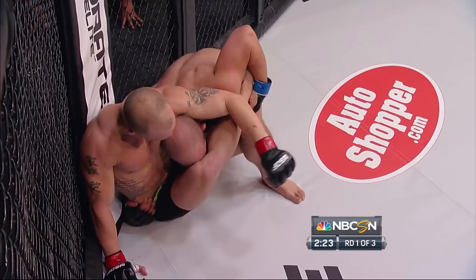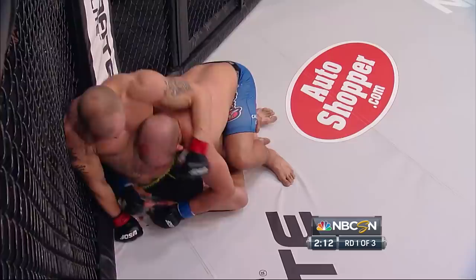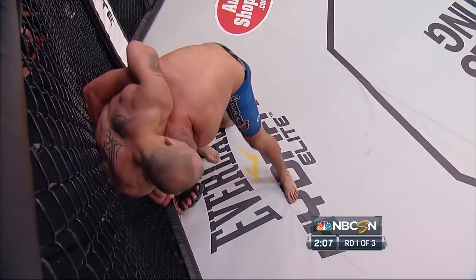Referee warning there with that elbow. It could have gone to the back of the head, which is of course illegal. Some strikes here. Spicuzza's getting back up. Nice there, hip escape.